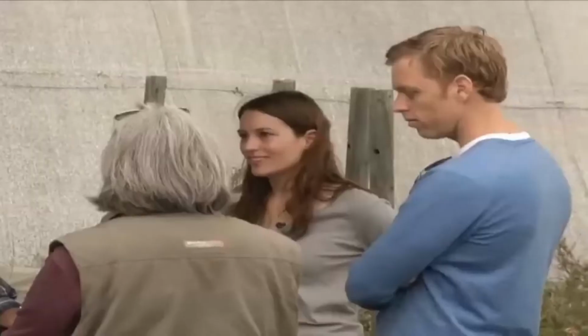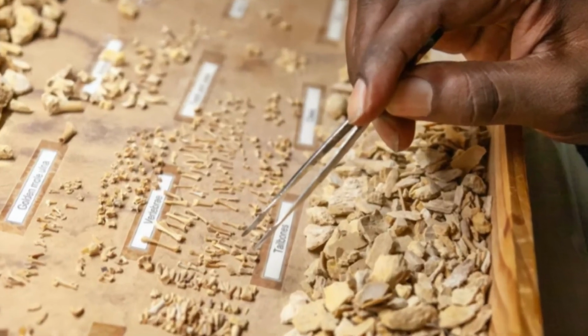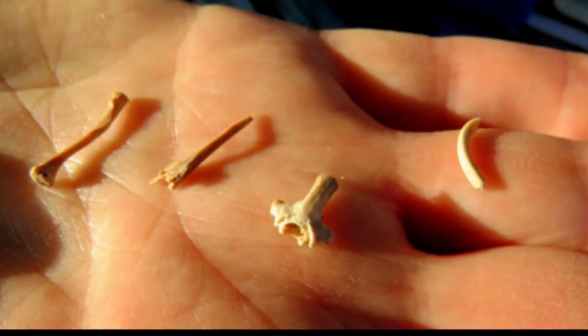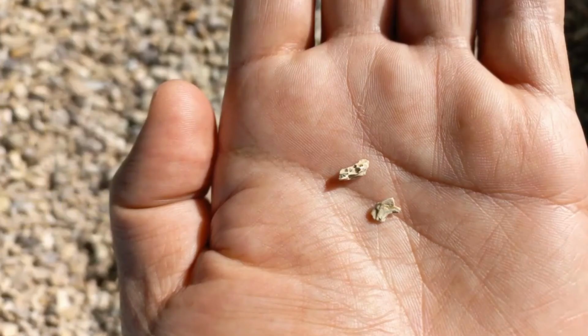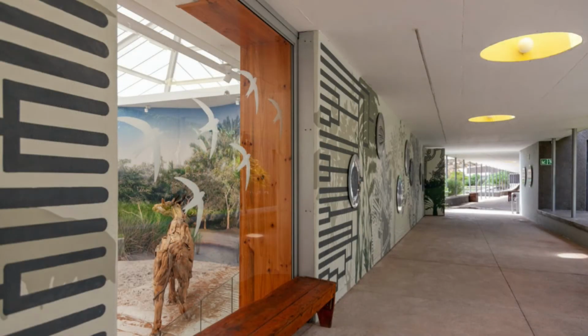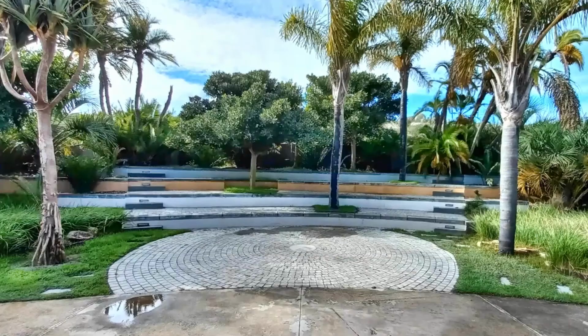So underpinning the education and tourism programs, of course, is the research. So we couldn't do tourism or education without the research. The amphitheatre has been planted with the types of vegetation and trees that would have grown back in the late Miocene and early Pliocene eras.